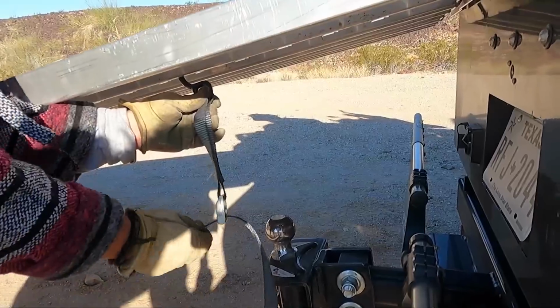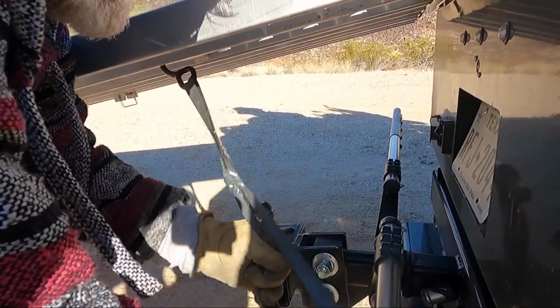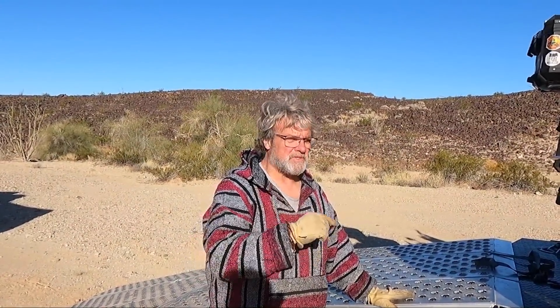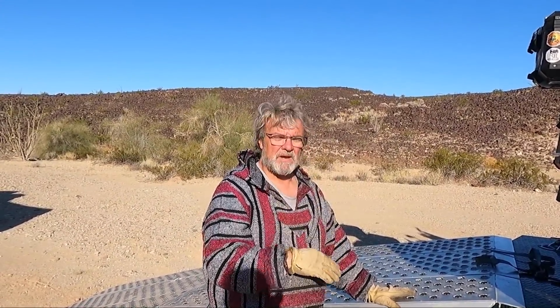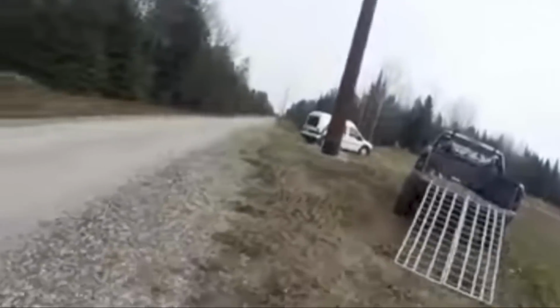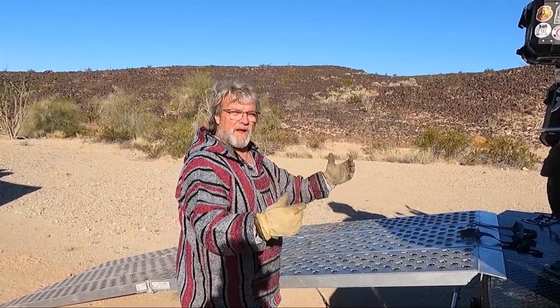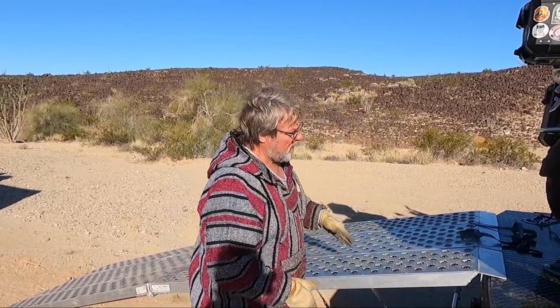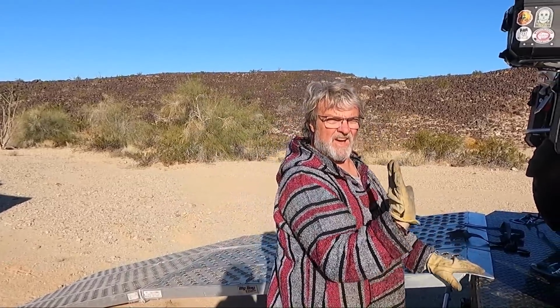It's up underneath here. Most of the accidents you see with ramps off the back of trucks, whether it's a pickup, a flatbed, a semi, or whatever, is a lot of these guys, if you watch them on YouTube or TikTok, they don't strap these ramps to the back of the truck. So when they're going up the ramp and they throttle it, whoop, it pushes the ramp right off this edge and down they go.